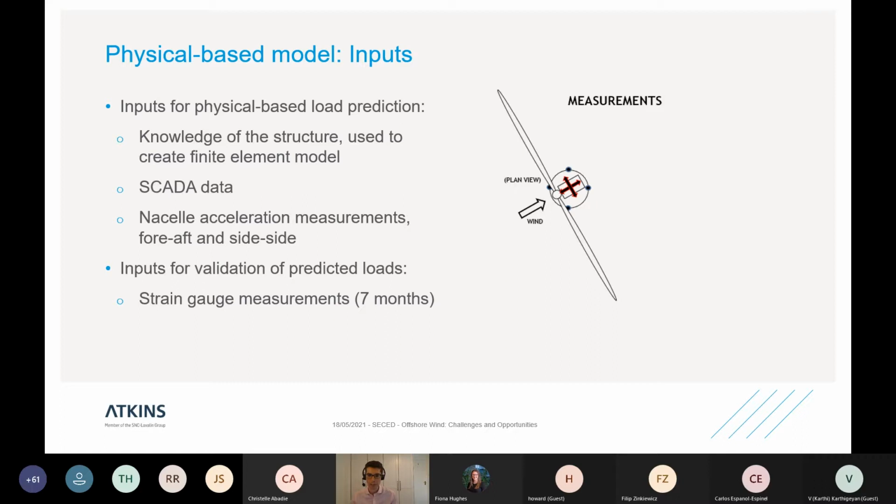So in addition, what we wanted to do was validate the predicted loads. The turbine that was selected had a conventional strain gauge monitoring system installed, from which we had a sizable data set of 7 months in duration. So fatigue loads could be calculated at the locations of the strain gauges using the physical-based model, and then compared against the loads calculated directly from the strain gauge data themselves, and used as a reference by which we could judge the performance of our physical-based model approach.